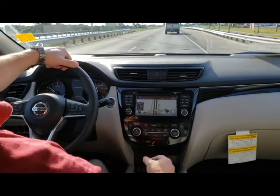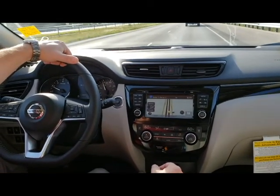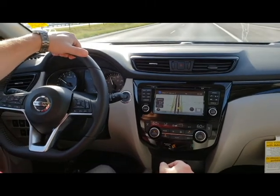Today we are in a 2018 Nissan Rogue Sport. We're in an SL model with Thurman Ragsdale. He's a sales manager at Jim Bass Nissan. What do you think about this Rogue Sport, Thurman?